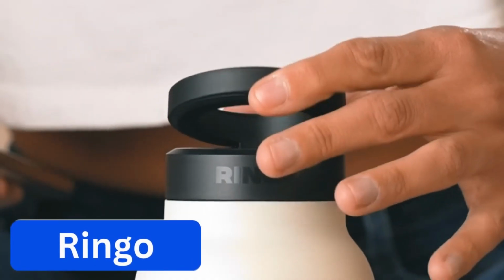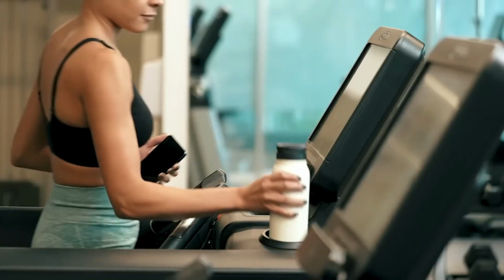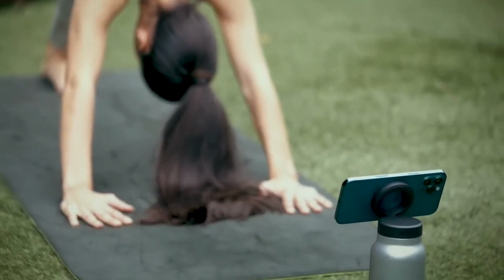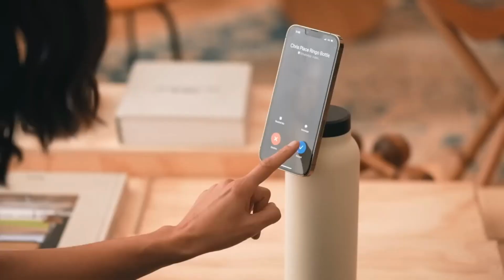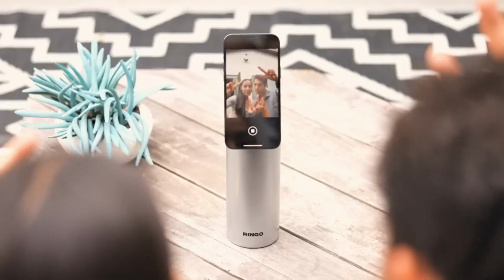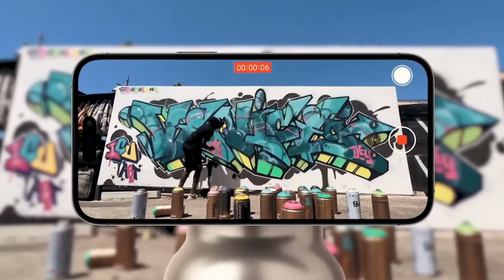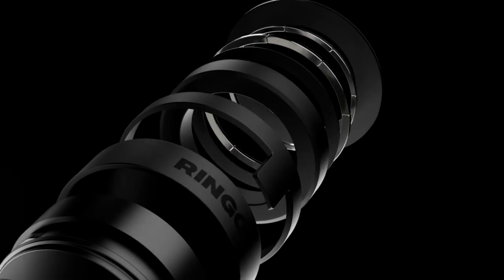Number 3. Ringo. Hey fitness enthusiasts, tired of fiddling with your phone and water bottle during your workout? Say hello to Ringo. This innovative water bottle and phone stand changes the game with its adjustable position. You can use your phone in portrait or landscape mode, making it perfect for capturing content, watching videos, following workouts, or even sitting at your desk. Plus, with the strong MagSafe foam mount, your phone stays securely in place while you're on the go.